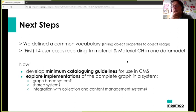And how does this new system integrate with the existing collection management system and content management system? Because of course, you will still use your collection management system because you have a physical collection to manage, and probably more and more museums have separate systems to manage all the audiovisual image resources they preserve or collect themselves. So that's where we are now at the end of this project.